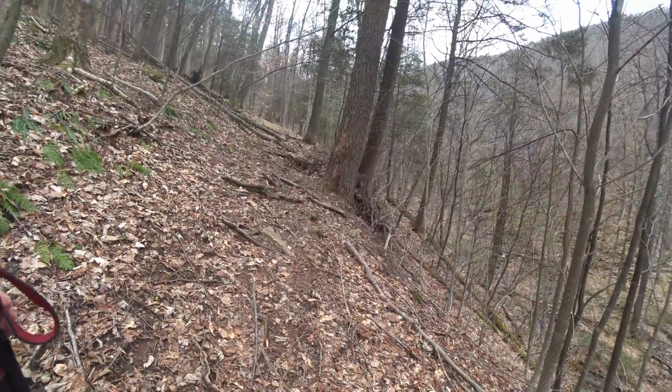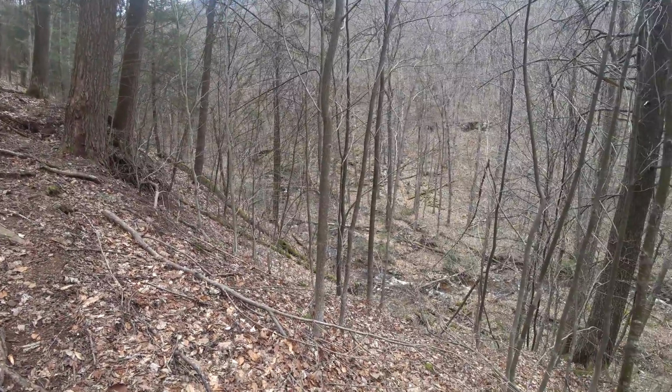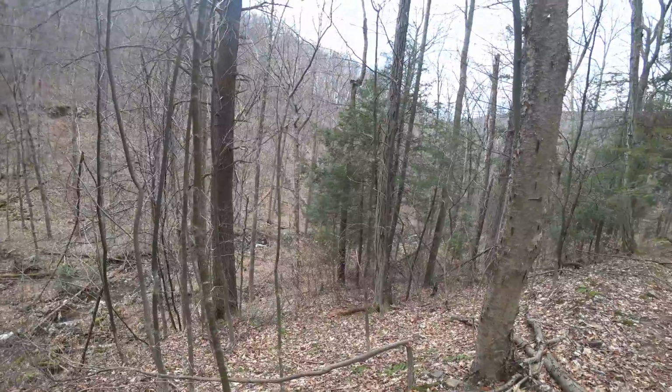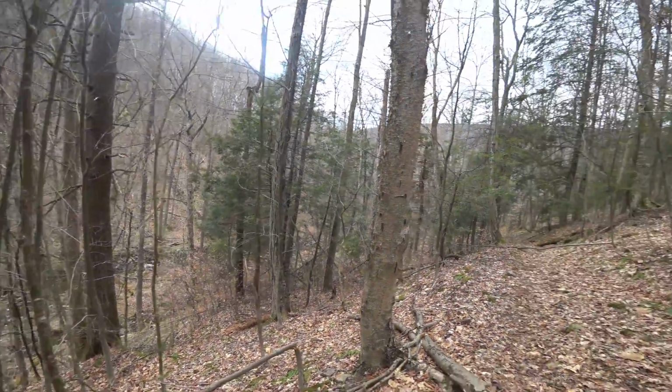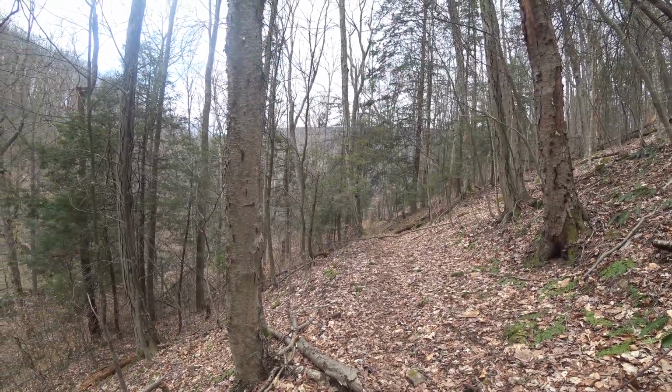So we're coming down the trail, and we've been hearing it, and now is the first time I can actually get a good view of it. Nice looking creek. We're almost done. So we need to go that way a little bit further, and our hike is over.